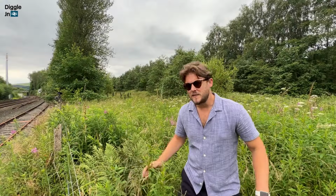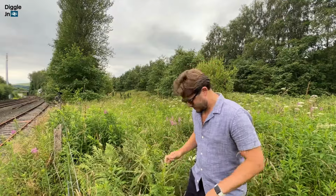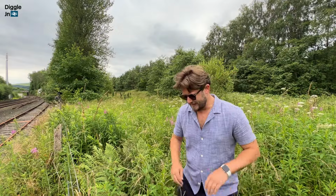I'm still bloody waiting for these 57s. As usual, TPE's running late and they're holding him at Stalybridge, but he'll be along soon. I shouldn't have worn shorts. I didn't realise it'd be so overgrown here. I've not been to this spot for a while, but God damn it.